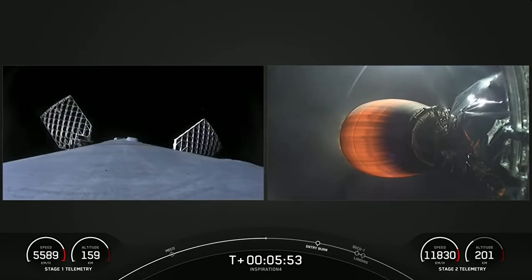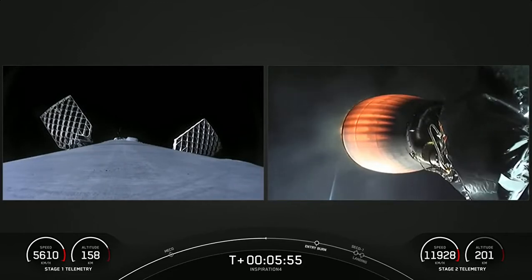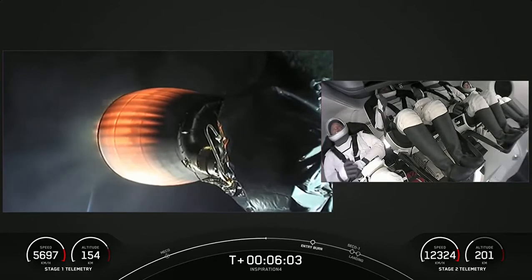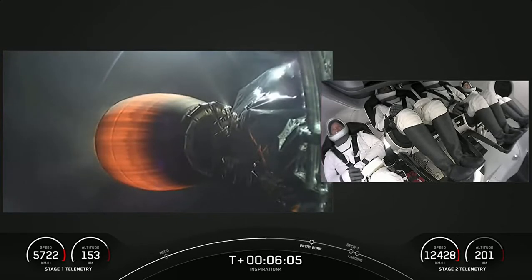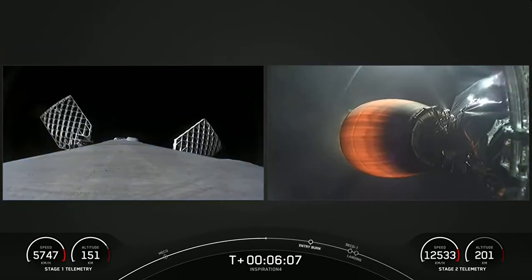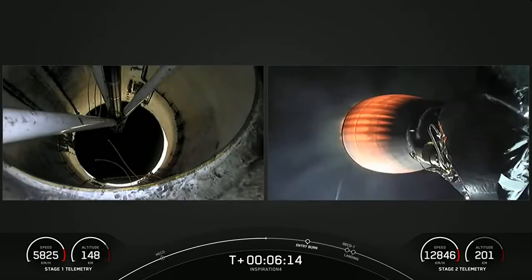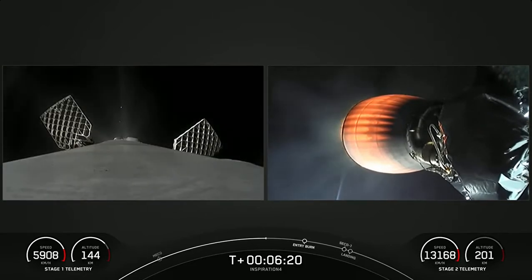Dragon SpaceX, trajectory nominal. Dragon copies. So far, sorry, I was just going to say, so far, everything looking great for the Inspiration 4 crew. Hearing that everything is proceeding nominally there with the second stage, which is what you see on the right-hand side. Stage 2 propulsion is nominal. I was just going to say that MVAC engine we just heard now is looking nominal.